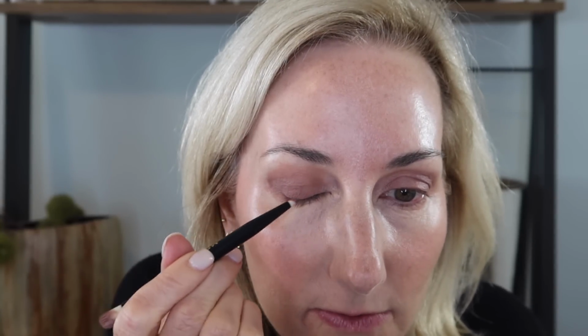I'm taking a little bit of that mauve shade up into the crease. That's a pretty color as well. I'm actually going to use this as liner today. So I'm going to come in and start about 3/4 of the way here and line with that mauve.